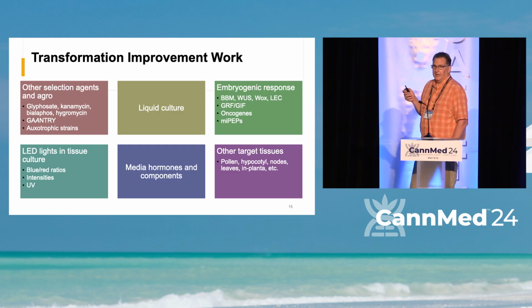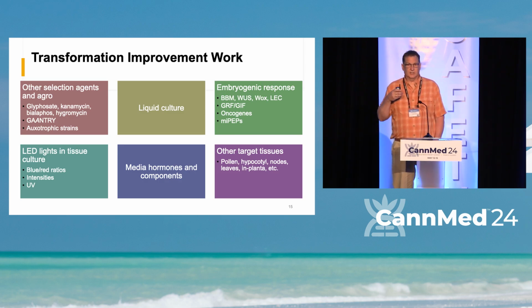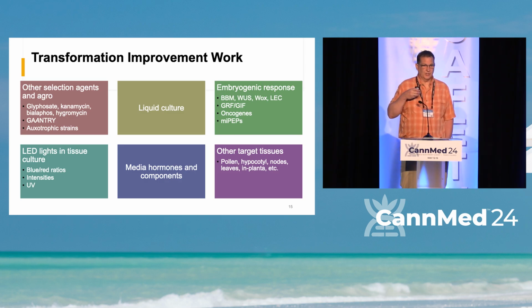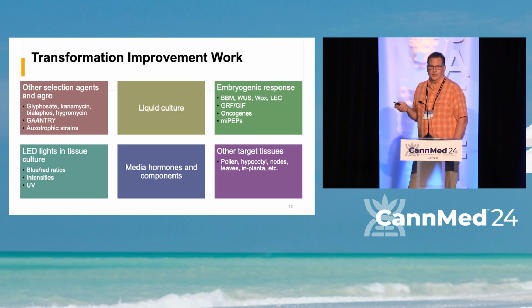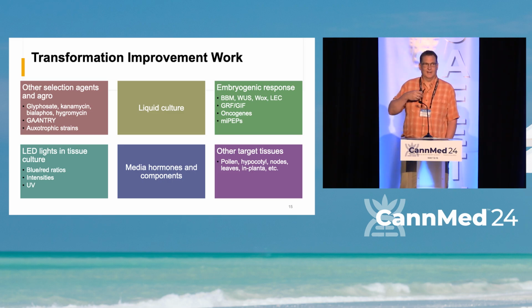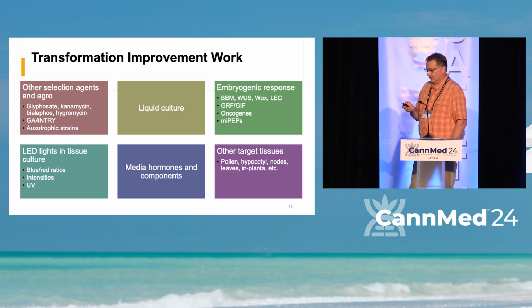Yesterday they talked a lot about LED lights in cultivation. So we're looking at LED lights also for tissue culture, so pre-cultivation, and whether we can elicit better growth or different responses directly in tissue culture. Media and hormone components have always been played with for probably the last 40 years, so we always look at those. And then other target tissues other than the immature embryo.